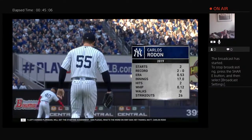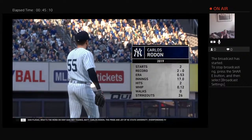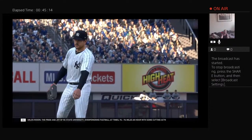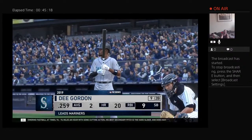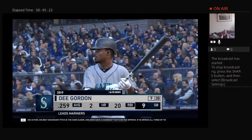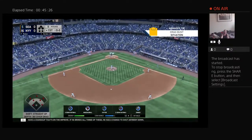Hey, thanks, Matt. Carlos Rodon, the pride and joy of NC State University. Overpowering fastball at times, 94 to 96 miles an hour with some cutting action. His best secondary pitch is the hard slider and does have a changeup that's on the improve. If he brings all 3 of these, he has a chance to shut anybody down.